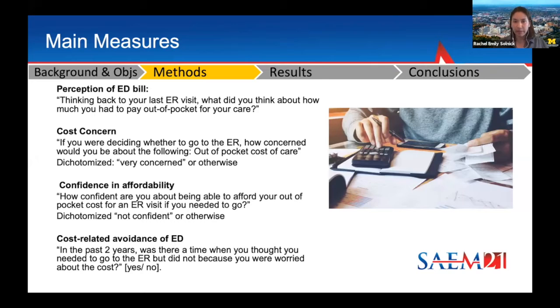We dichotomized that variable in order to do the logistic regressions into very concerned, and the others were somewhat or not concerned. For confidence in the affordability of the visit, we asked: how confident are you about being able to afford your out-of-pocket costs for an ER visit if you needed to go? That was dichotomized into not confident or otherwise. Lastly, we asked about cost-related avoidance of the ER: in the past 2 years, was there a time when you thought you needed to go to the ER, but did not because you were worried about the cost? That was just asked as a yes or no.